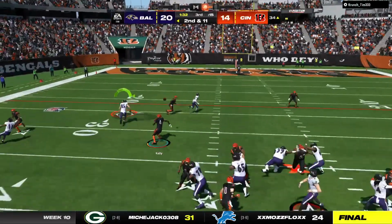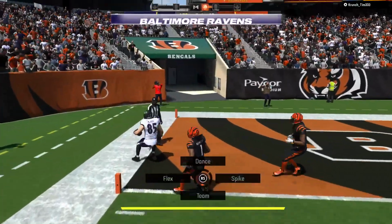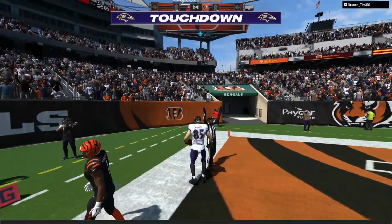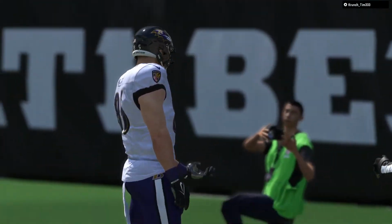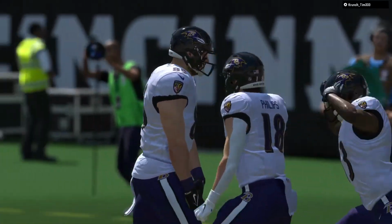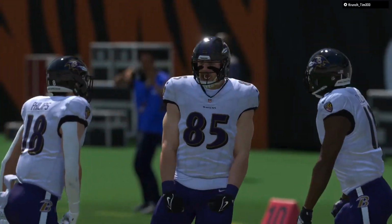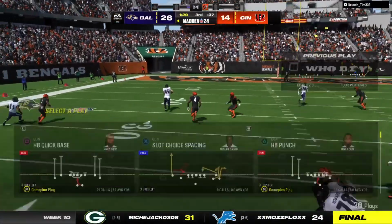To throw on 2nd down. Logan, throw left side, complete. That's McBride. And all the way in for a Ravens touchdown. Trey McBride. 34 yards. And the Ravens are able to add on to that lead. Circle that drive because that might be one to remember. Well executed to give them a little cushion.